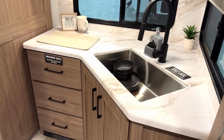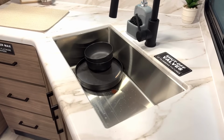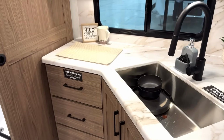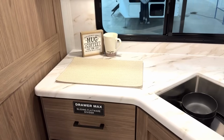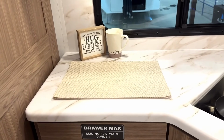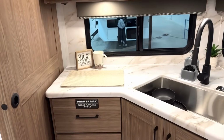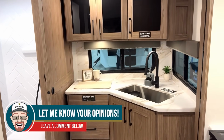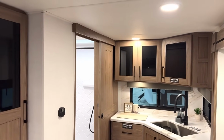But to give you a size reference on the farm sink here, I took the plates and the bowls from the dinette. I took that little cup over there and your placemats, kind of like a dish drying mat, if some people have that, and I think that it's just enough. I'm glad it's not necessarily any smaller, but I think that they executed that pretty well and they gave us just enough space where we really, really need it.